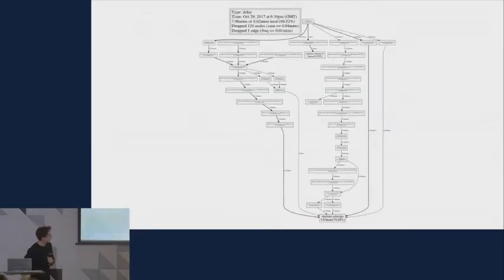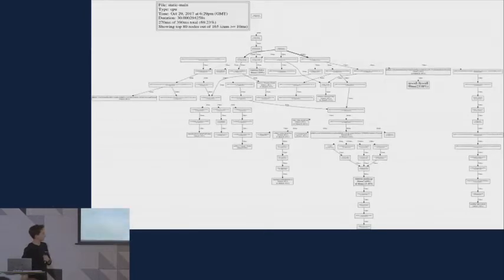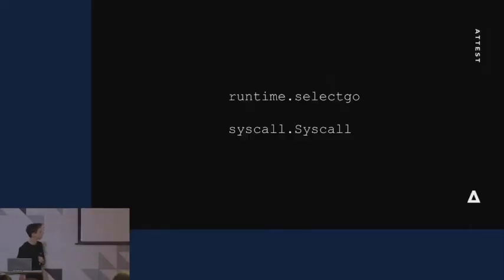This other hilariously small graph is the blocking profile from pprof. The only interesting thing here is that all roads point to runtime.selectgo. And then we did one more, which is the CPU profile. Again, nothing that interesting apart from this outlier on the left, syscall.Syscall. So these two, this is what we ended up with. We decided these were the culprits.